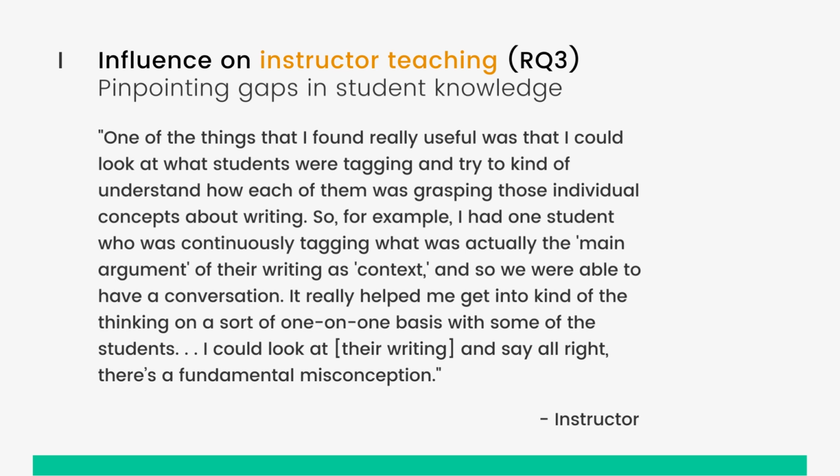This was something that we did not expect going into the study. Our focus was on how scaffolded annotation would help students understand model text, but we found that this practice also helped instructors understand student reasoning around writing.